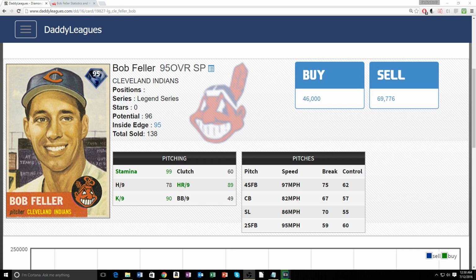Anyways, this is going to be a review, obviously, on the legend pitcher Bob Feller. And I was really excited when I found out he was going to be in the game. He's one of the hidden legends. I don't think they announced it. He's not on the default roster. So I've been wanting to try him out, and I finally bought one. You have to get them off the market, or you can open them in packs. Somewhat rare. You can get it for anywhere from $46,000 to $69,000.